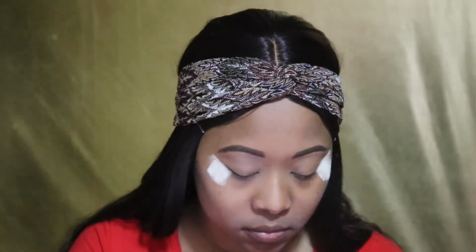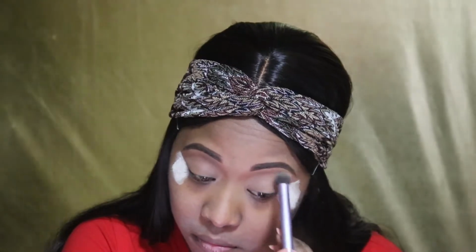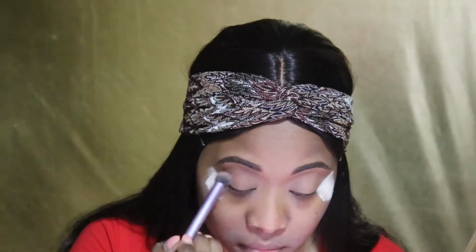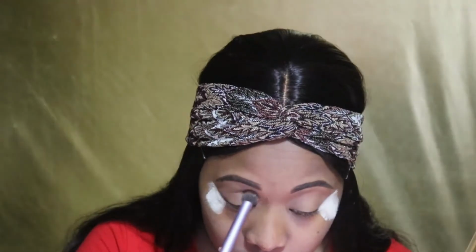I'm going for a super simple look, nothing crazy today, just a little hint of color. So I'm going with that first shade, which is more of a neutral shade, and I'm using that just to neutralize the whole eyelid before anything.